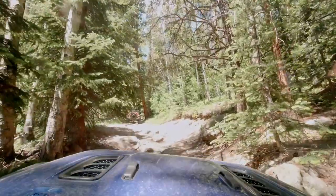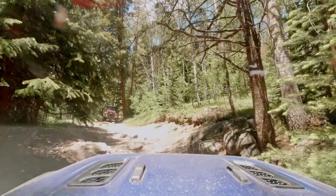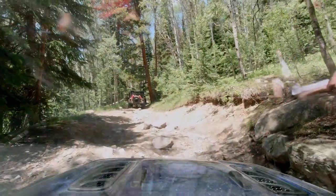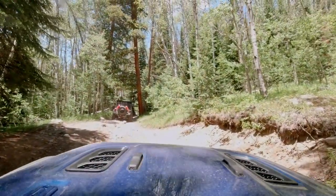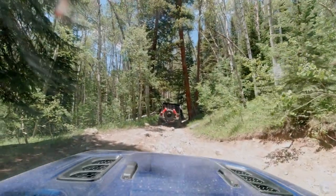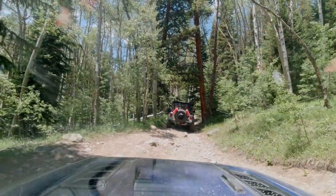We are 31 minutes into the trail and we have just hit 1 mile. So we are booking along at an average speed of 2 miles an hour. It has got significantly more difficult, some big rocks to climb over, and really got to pick your line.